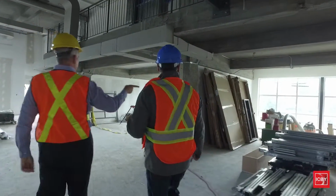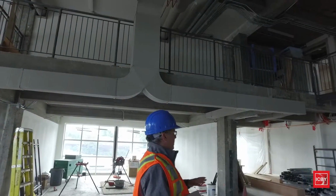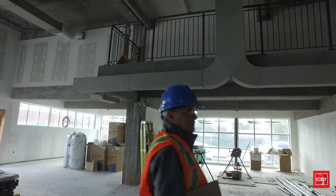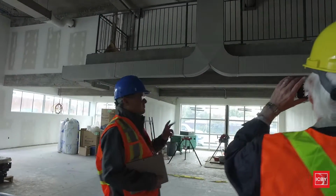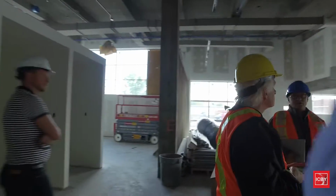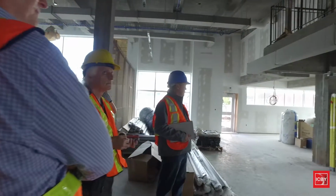Okay, this is the professional suite. That's right, this is where we are right now. Invest Ottawa is going to have some benching here for a drop-in area, almost like a membership-based thing. So people who aren't part of the incubator but want to come in and use the space can become part of that membership package with them.